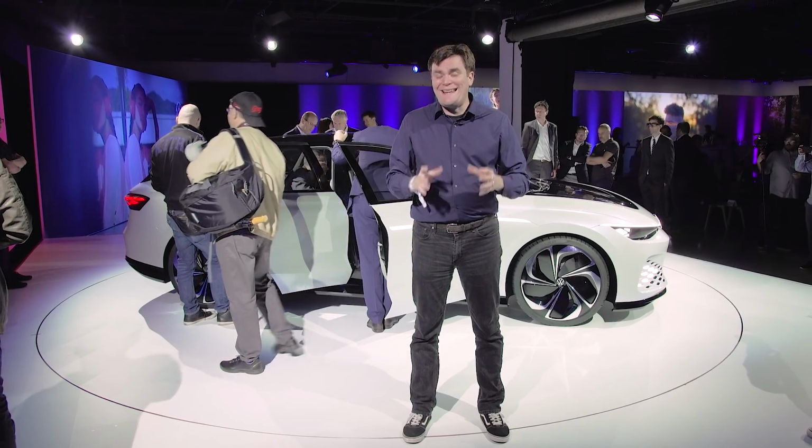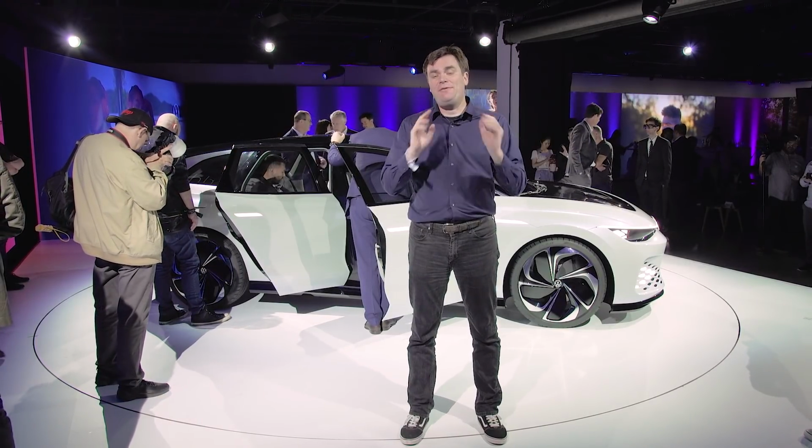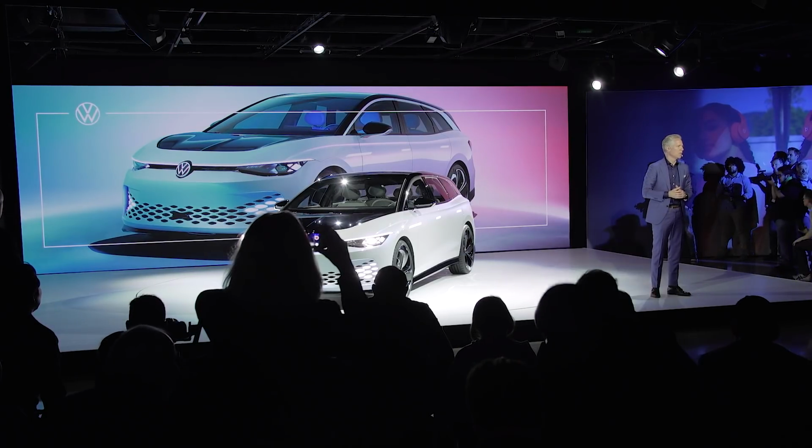Like a lot of Volkswagen's ID concepts, there's a very, very good chance this will come to market. In fact, the company says they're expecting to have this in the United States in 2022.